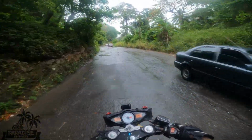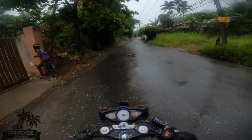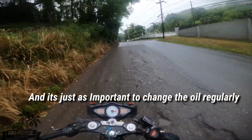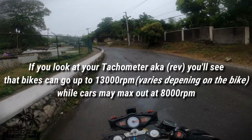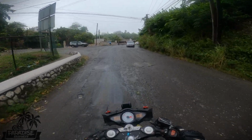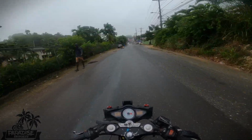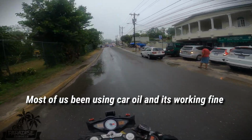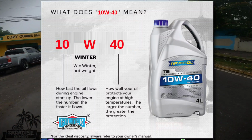But if you don't have money to buy synthetic, just buy conventional oil, but try to ensure that it says motorcycle specific, because a motorcycle engine revs far higher than a car engine, and with all that fast revving and quick engine rotation, the oil burns up very quickly and thins out very quickly. So you want to ensure that the oil that you buy is motorcycle specific, because car oil might be a different viscosity. Viscosity basically has to do with the thickness of the oil and so forth.